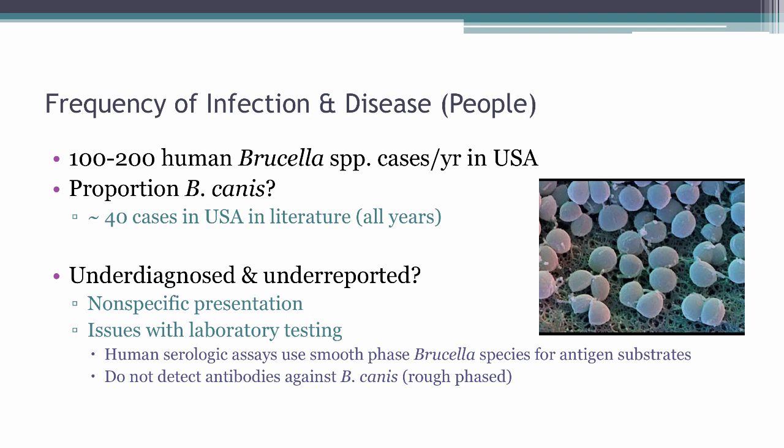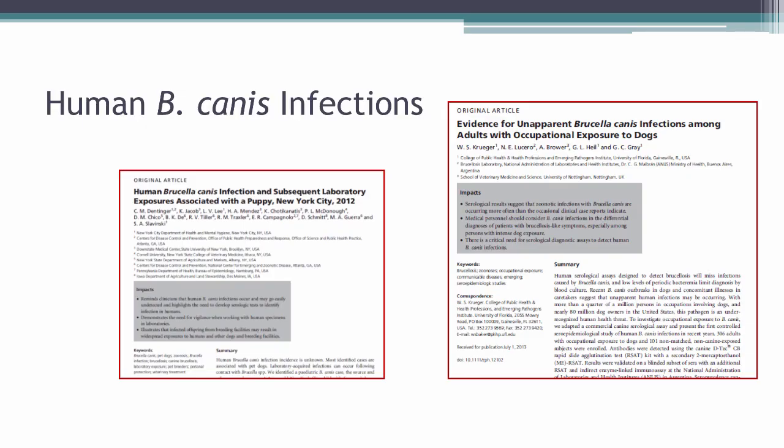B. canis is a rough cell, and the tests that they use in humans don't pick up B. canis. So how much of it is that they're not actually even testing for it? But when they do test for it, they are finding it. So they think it's a little more common than we think, but it's still a really low risk. There's not a lot of human cases, and it's overall not the worst disease to have. But we do have increasing, especially more recently when we have better diagnostics and we're looking, inapparent infections among those with occupational exposure to dogs.